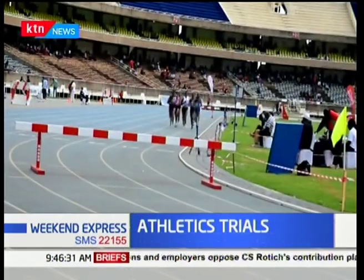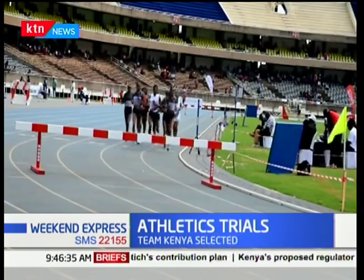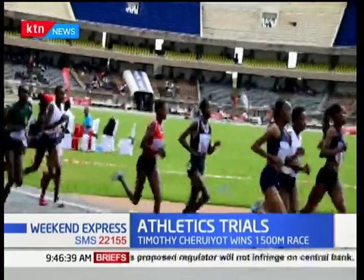In the women's 3,000 meters steeplechase, it was Beatrice Chepkoech who led, while 2015 and 2016 World Youth Champion Celestine Chespol finished in second position.